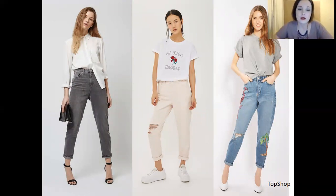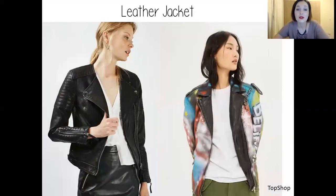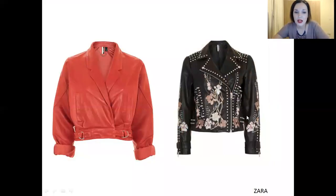Okay, so this is it. Okay, guys, outerwear of the season. What sort of jackets and nice coats and stuff we have? Well, definitely leather jacket has been always there and will be, but this season there is even more styles and more cool edge. So starting from very classic, nice biker jacket like in Topshop. You can also find any sort of pop art element, colors, just to bring some edge.